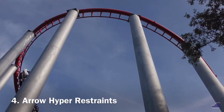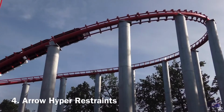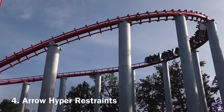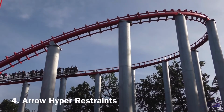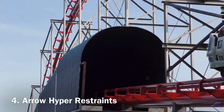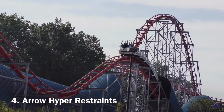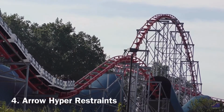All right, number 4, we have a controversial pick. This is the Aero Hyper Restraints. And all I have to say is these were not bad at all. I actually really enjoyed these restraints. I'm actually a tall guy, and this didn't bother me at all. They just kind of sat there. I wasn't stapled. I didn't even think about the restraint the whole ride or after. I really thought these were really comfortable.